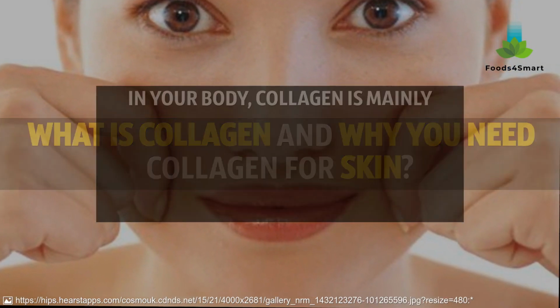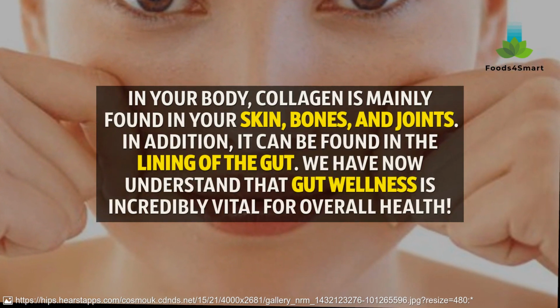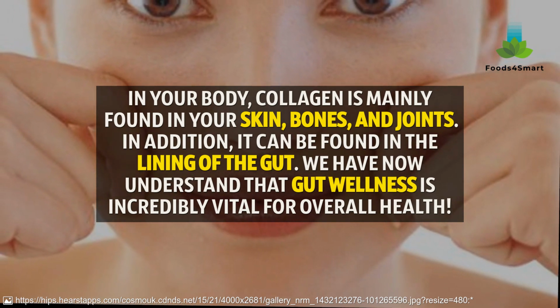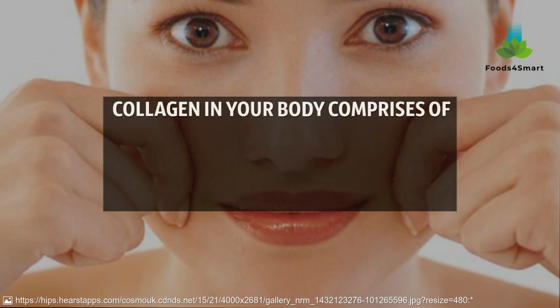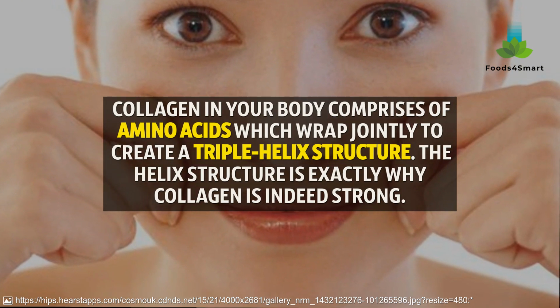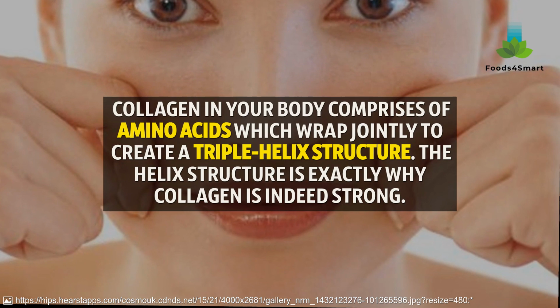In your body, collagen is mainly found in your skin, bones, and joints. In addition, it can be found in the lining of the gut. We now understand that gut wellness is incredibly vital for overall health. Collagen in your body comprises amino acids which wrap together to create a triple helix structure. The helix structure is exactly why collagen is so strong.